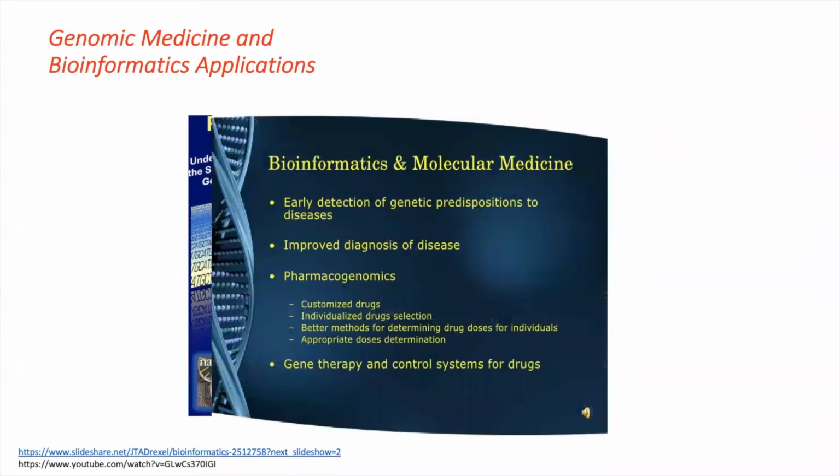As you are very well aware, with the help of computational biology and molecular medicine, there is now an enormous amount of help in terms of early detection and genetic predisposition for different diseases, and improved diagnostics of the diseases because of this. Some of the tools and algorithms are available with genomic medicine. Pharmacogenomics, of course, is a very, very huge field, trying to design customized drugs and using personalized medicine, as I'm going to mention one or two of them in the next slide. So this is really something that can come to fruition.